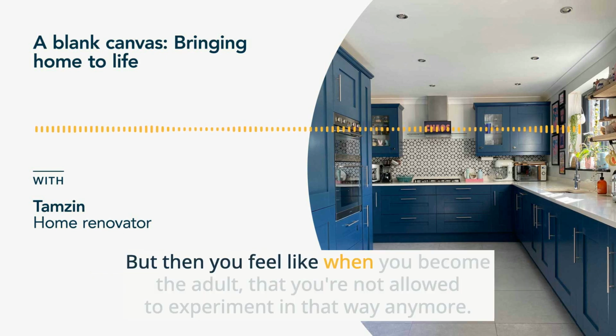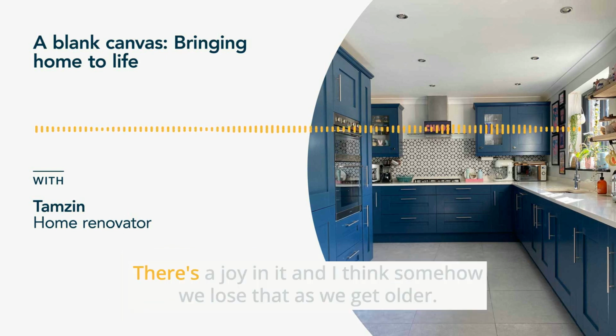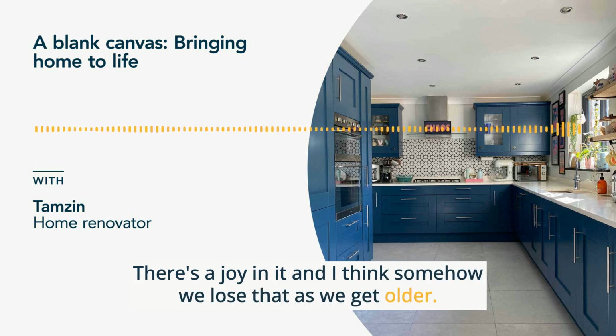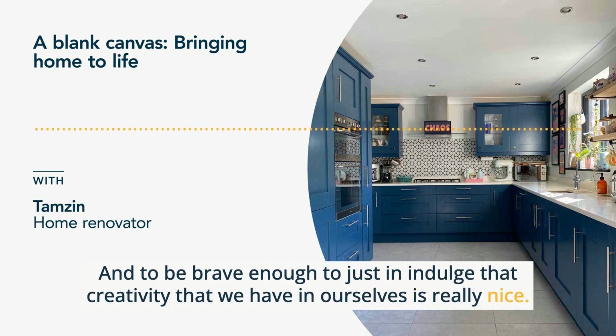But then you feel like when you become an adult you're not allowed to experiment in that way anymore. There's a joy in it. And I think somehow we lose that as we get older, and to be brave enough to just indulge that creativity that we have in ourselves is really nice.